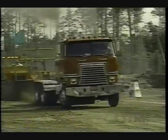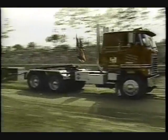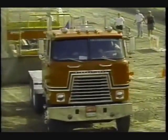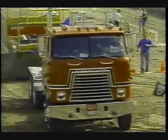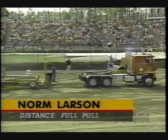Well, those turbos are sucking some air. Look at that. Coming at you, Gary. Good pull so far. Norm Lawson. Just, ever so. Did he pull it out? Yeah, he did. All right. He got it out of there.